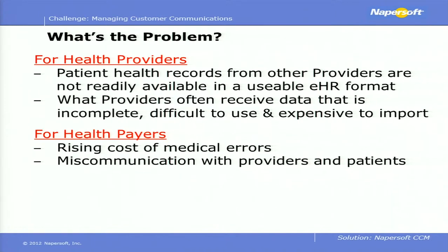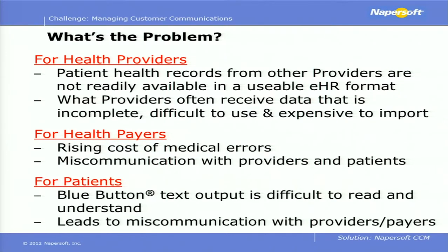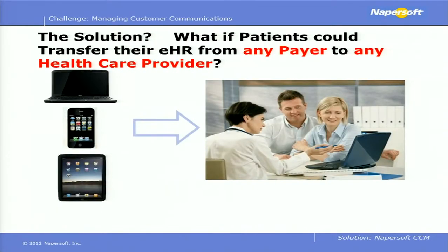Also, for the payers, there's a continuing rising cost of medical errors, and much of this is just because of incomplete information that the providers had at the time of service. So we were trying to say, could we help them solve some of that problem through helping the providers? And finally, the patients themselves have some new things available. For example, the new blue button movement that VA created and others are adopting. But there are still some issues with that in terms of it being difficult to read and understand. It's not in a very user-friendly format. And this often leads to some issues in terms of communicating with payers and providers. So what is the solution?